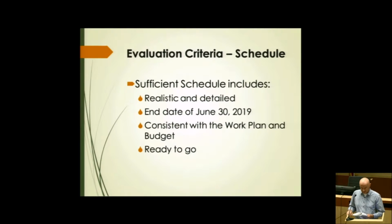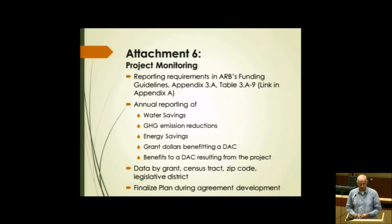They'll be asking, is there sufficient detail to demonstrate the project schedule can be met? Is the project going to be completed prior to June 2019? And is the schedule consistent with the budget and work plan? And moving on to attachment 6, project monitoring.